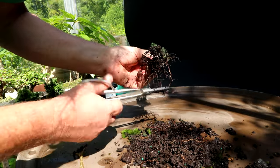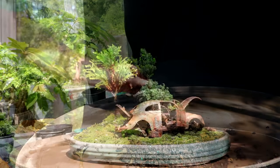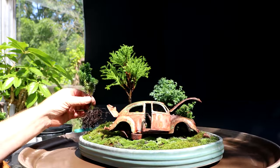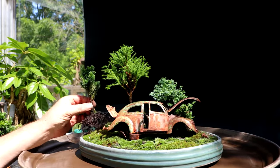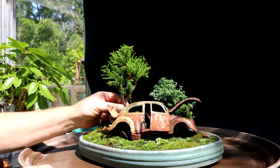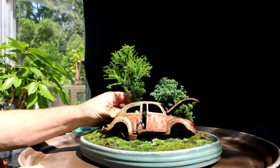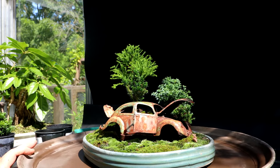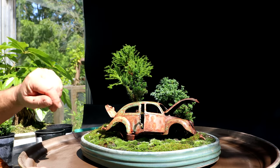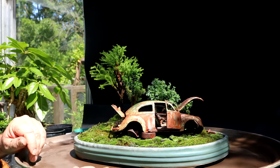That's quite a bit of root pruning. Oh well. Okay, let's get this one planted now. All right, let's try it out in the planting. So, it could go on the edge here. It could go beside the beetle here, in between these two other trees. That looks pretty good in the middle. It kind of fills that space in between the two trees, makes it look more like a dense forest. So I think that's a pretty good location.